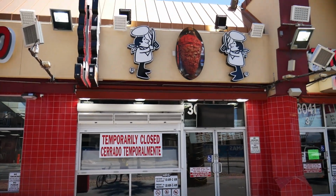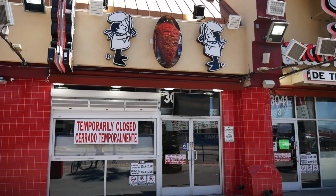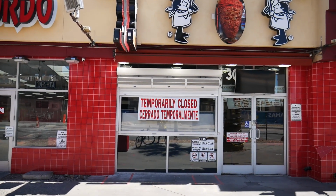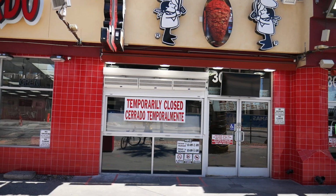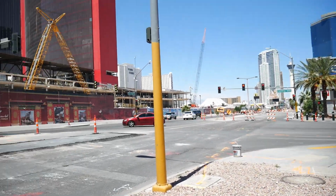Okay, I'm in front of Tacos El Gordo, the legendary shop which people seem to love so much. And temporarily closed, cerrado temporalmente. All right, let's go back and look at the Resorts World.